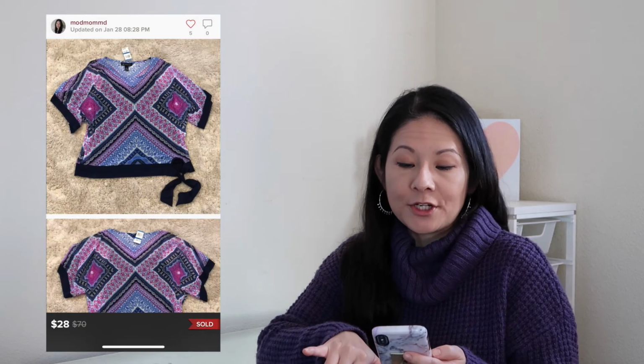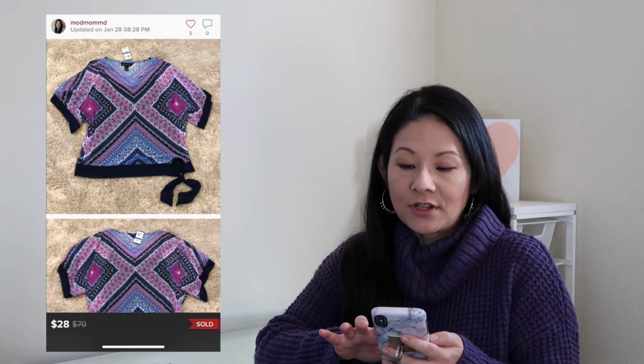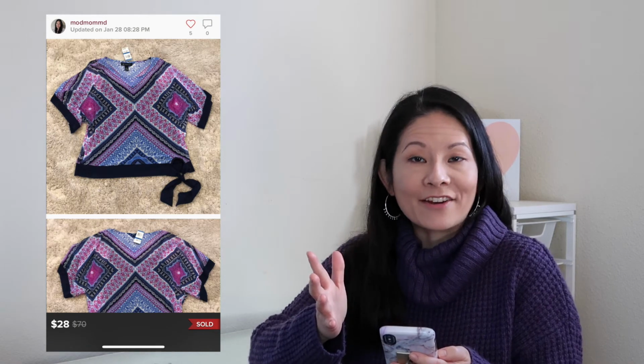The next item was this Anchor INC 2-piece sheer blouse with camisole. It was new with tag. This particular item, of course, is sold at Macy's. I think that's their in-house line, and it was in a size extra large, but it's new with tag, and the retail price was $69.50 on the tag. It was this really cute scarf type of top that was sheer, but it did come with an attached camisole as well. And just a really cute, vibrant pattern, I think.